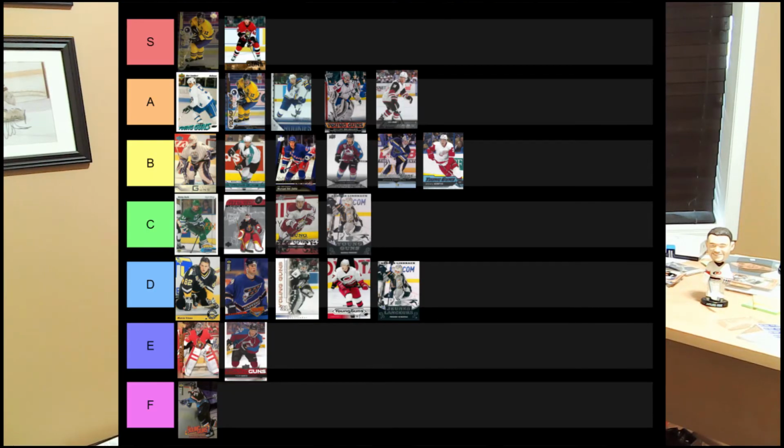Let's see where 16-17 ranks on our top list of all time. The 16-17 design achieves a B rank from us. So 2017-18 saw a rookie class that wasn't as strong as the prior two seasons. However, Young Guns must go on.